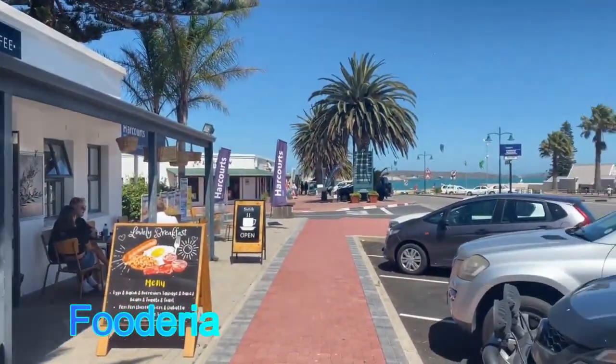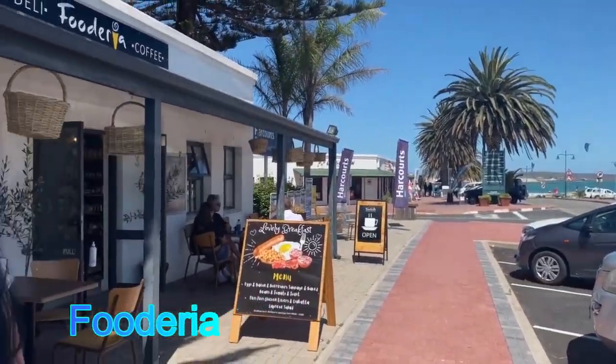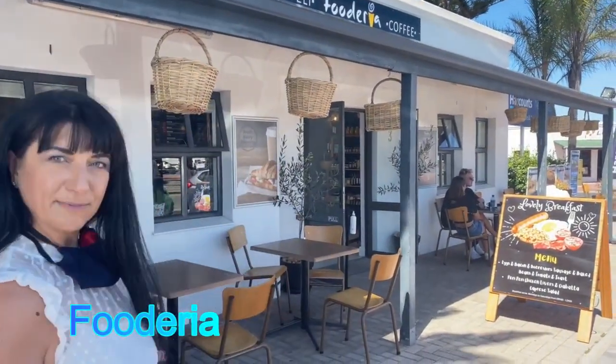So at my next stop, I'm here at Fuderia Cafe, and if you're wanting that Paris type sidewalk cafe feel, then this is the place to come. So it's on the strip as you look down to the beach. So if you want to people watch, then this is really the place to be. You can see they've got some lovely tables outside.